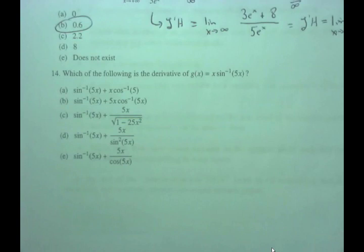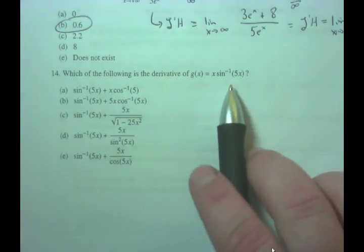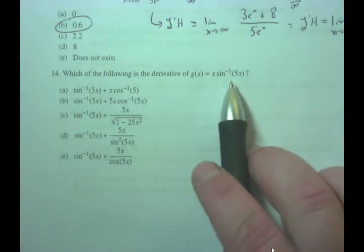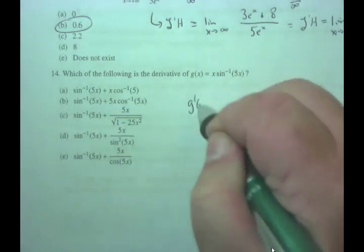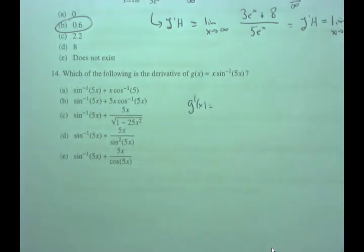All right, which of the following is the derivative of g of x equals x times sine inverse of 5x? All right, first, look at this. Tell me what rule I'm going to use. Product rule. x times sine inverse of 5x. Product rule: derivative of the first times the second plus the first times derivative of the second.